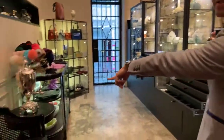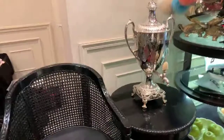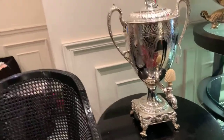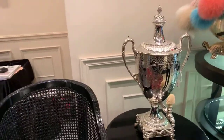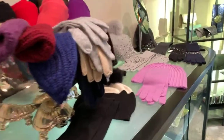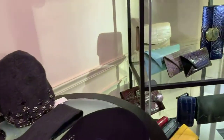Oh, this is interesting. This is like a go kart for keeping hot water. Oh, wow. Is it real silver? Yes. All of these antique silver, some of them are silver plated, some of them are complete sterling silver. So, like, this is actually super cute. It's a gem pot.